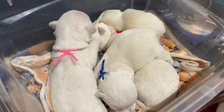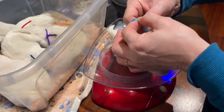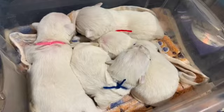Where do you think you're going, buddy? Your strings are very long. I'm trying to tie you, but you're not cooperating. It's very difficult.